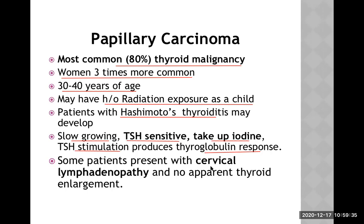Some patients may present with cervical lymphadenopathy and no apparent thyroid enlargement. That's why I said in the beginning of this lecture, sometimes they simply present with a big lymph node in the neck, but there is no apparent swelling in the thyroid gland. And because of this, diagnosis may be a bit delayed sometimes. Let's move on.